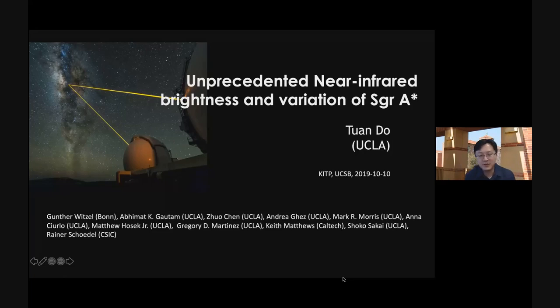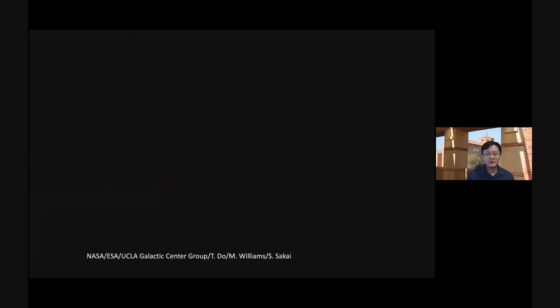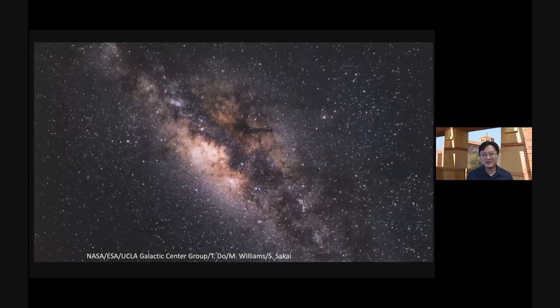Sagittarius A has been observed in the near infrared for a really long time. I'll go through a brief discussion of that, and then also what happened in 2019, when the source became much brighter than we'd ever seen it. To begin, I just want to reorient ourselves in the Galactic Center.